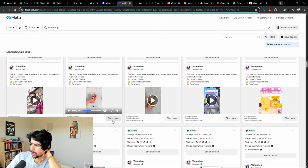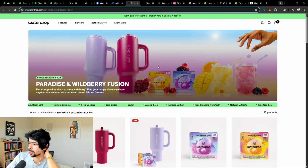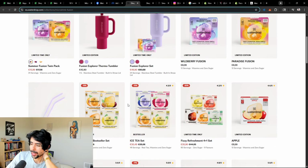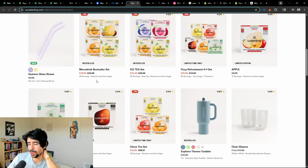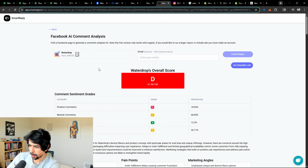So let's actually see where this is being driven to. So again, collection pages. They love driving to this collection page where they're selling you on a water bottle and on the hydration packet, which again is such a winning combination. I mean, it doesn't get more smart and genius than that. But let me take a look at this comment analysis real quick with you.